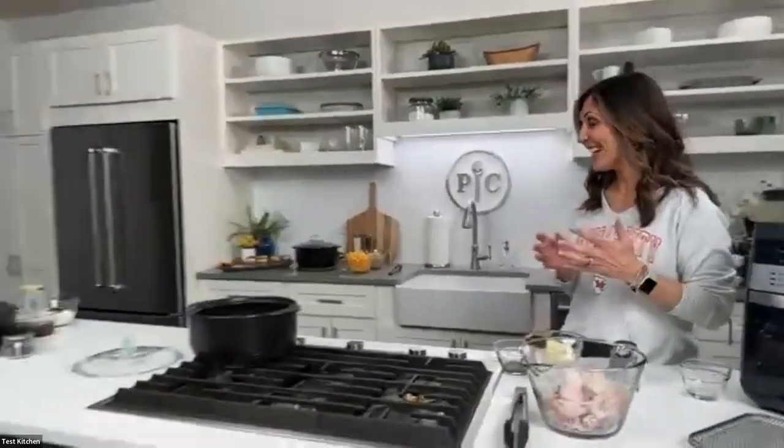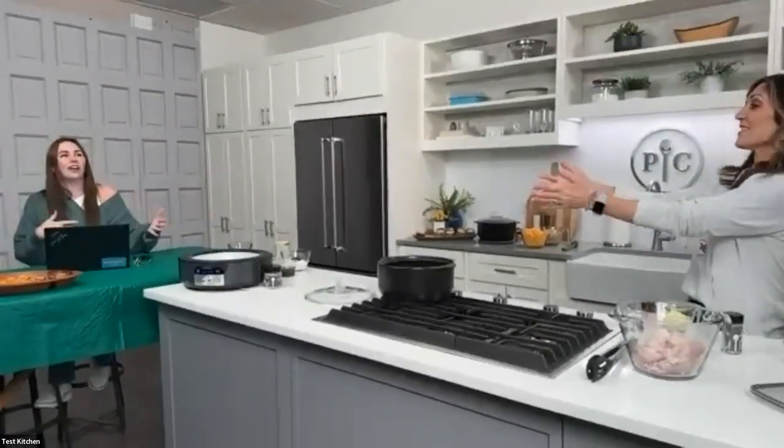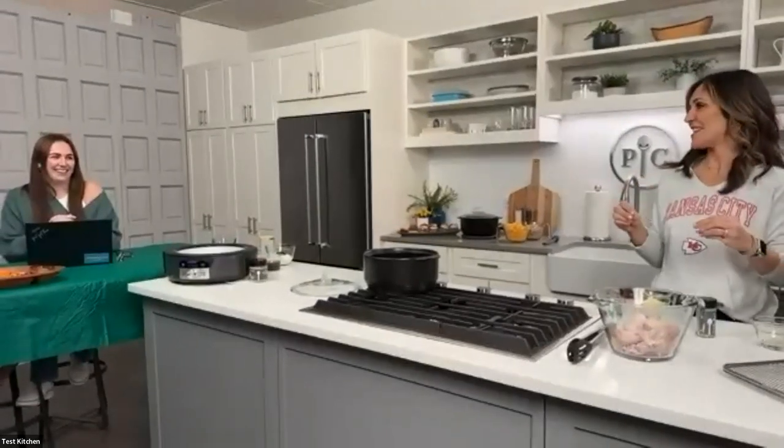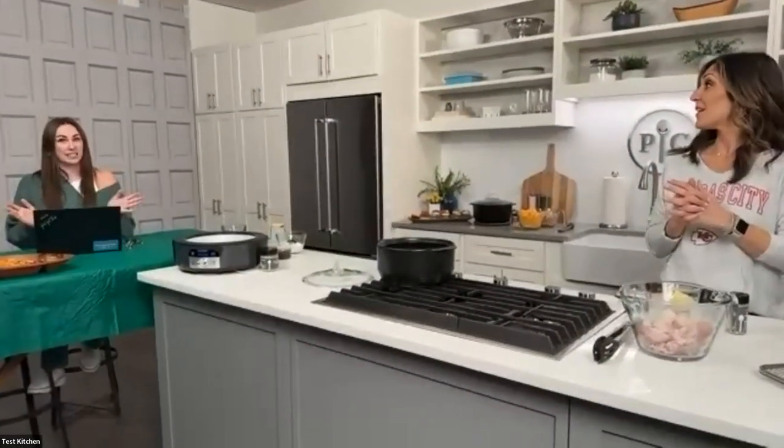Hi, Abby. Hi, we got a lot of people in the chat already saying commercials. We got some Eagles fans, we got some Chiefs fans. I didn't have any Eagles gear, but I thought I would wear Eagles colors. I think Abby looks lovely in the Eagles colors. We're representing. Yeah, and so I'm watching the chat today. Make sure you're participating. There might be some surprises later. There's definitely going to be some surprises. If you watch Test Kitchen Live, there's always some fun surprises.